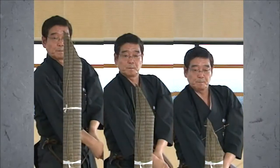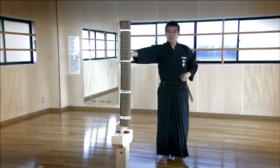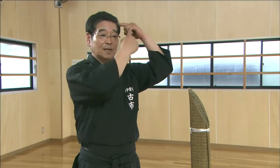As for the angle, 45 degrees exactly. Test cutting is not usually part of our regular practice. However, it does help one master the correct blade angle. Also, it confirms exactly where the blade should enter and how, because you have an actual target in front of you. That's what it has to offer.